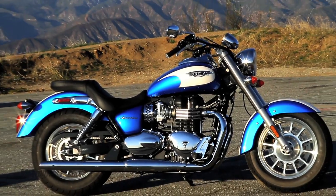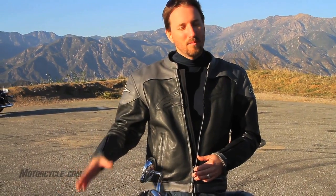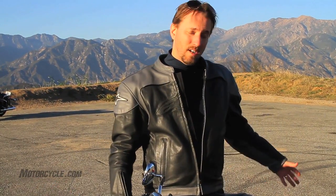But getting back to the ergonomic package between these two, again, part of the big differences between these two. Much wider seat, more comfortable. The passenger seat is significantly larger than what the Harley has, so if you're interested in carrying a rider, you're probably going to want to hedge toward the Triumph here.